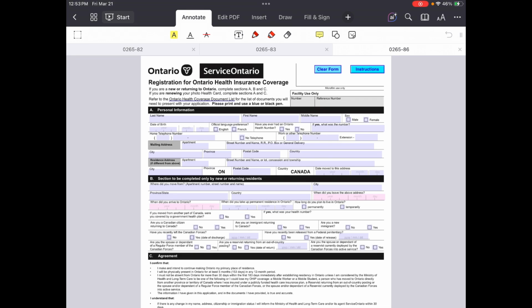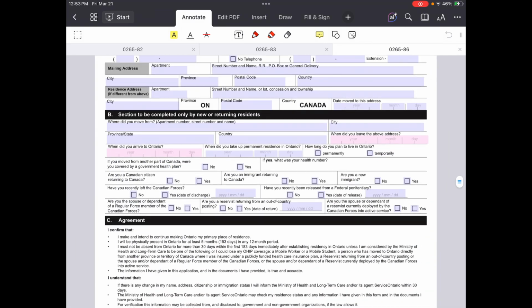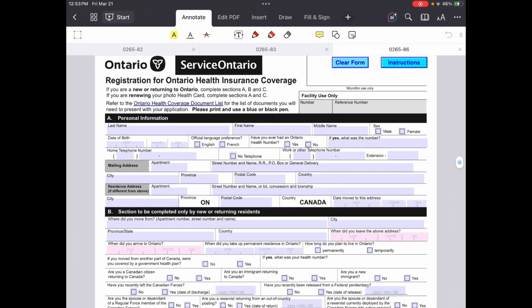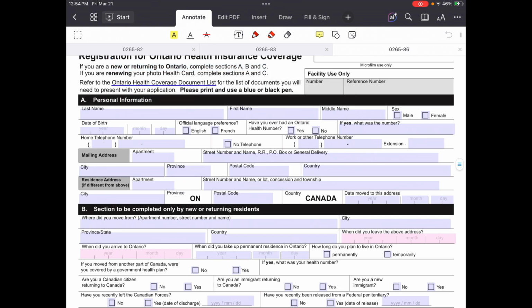We're gonna go over the application together. As you can see, as I mentioned, this is the only page that we have to fill out. And as you can see right here, it says that if you are new or returning to Ontario, complete sections A, B, and C. So for the sake of this video, we're gonna say that we are new to Ontario. So we gotta go ahead and complete sections A, B, and C.